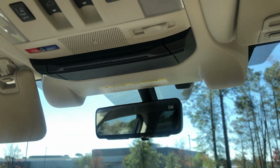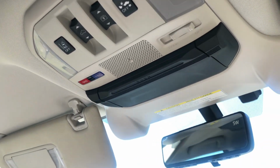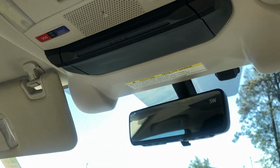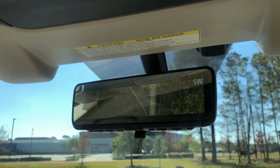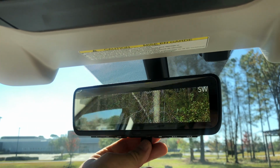While we're up this direction, this Touring trim level is also equipped with a smart rearview mirror. If you have kids in the back or a lot of cargo and you can't see out the back window, you flip this switch and it turns into an LED display. So that's really a nice function to have there.